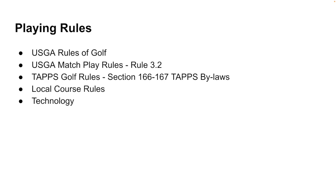There may be some local course rules, there always are, about particular ways that a shot is played or a hole is played or an area of the course is marked, and we'll have copies of those. The local pros will have those for us and go over that with us before we start.